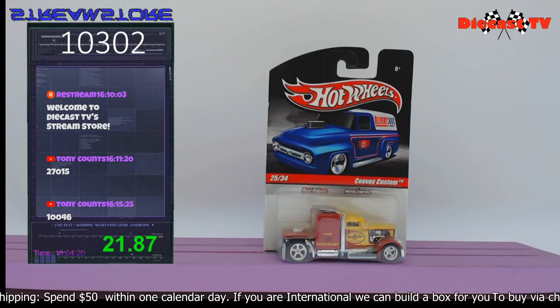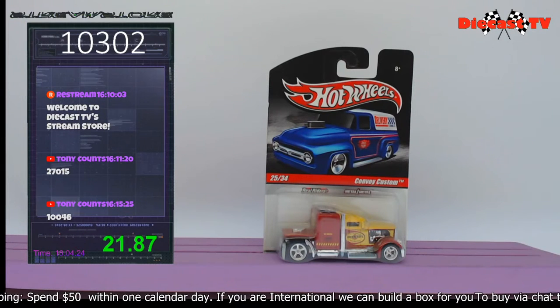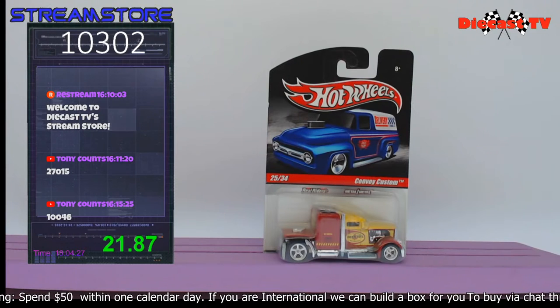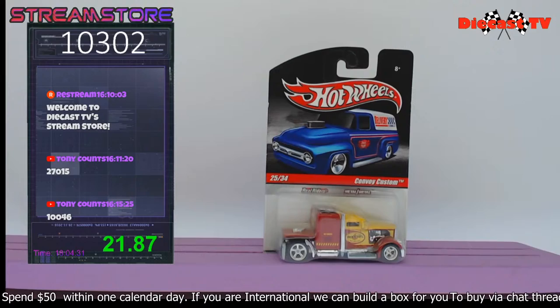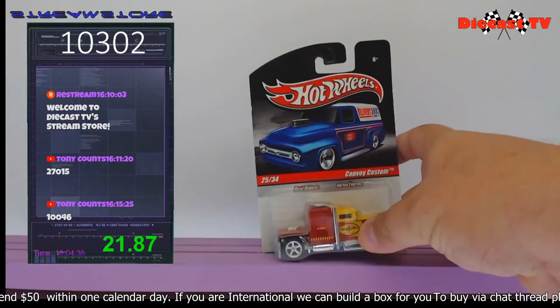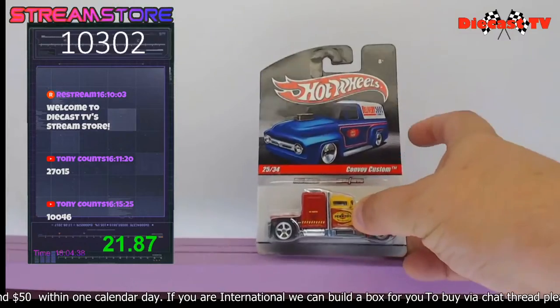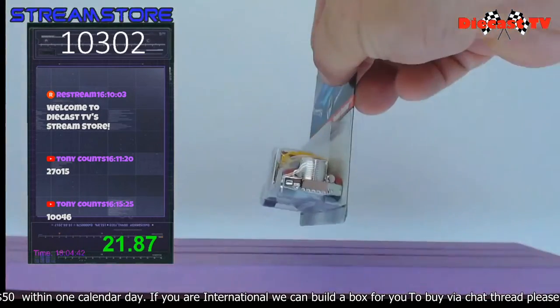All righty, some more Slick Rides. It's pretty cool. I like this one, the Hot Wheels Slick Rides Convoy Custom. One of my favorite castings of them all, the big rigs. I like this particular one. It's all done up, lowered. It's just kind of a cool little rig you'd want to drive around. This is 25 of 34. So if you do collect all Slick Rides, it's pretty cool. Take a close look at this one. Take a look at the front end there.